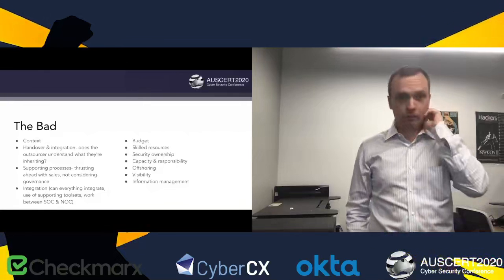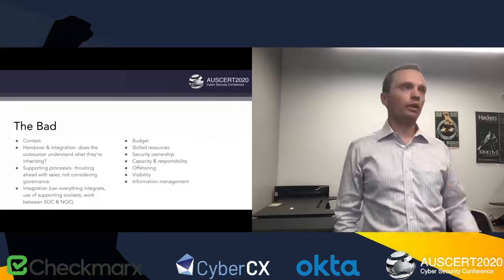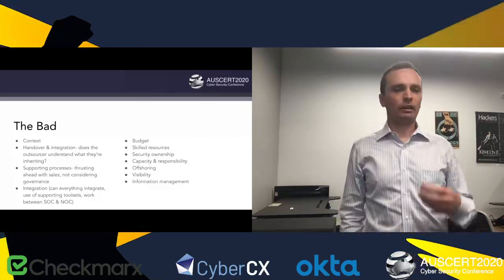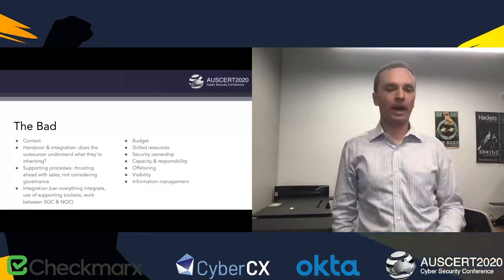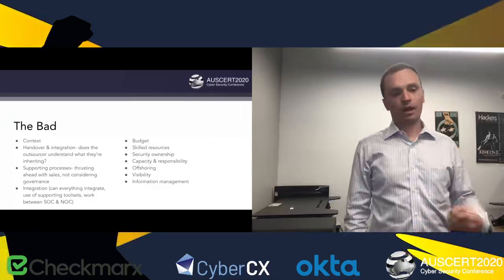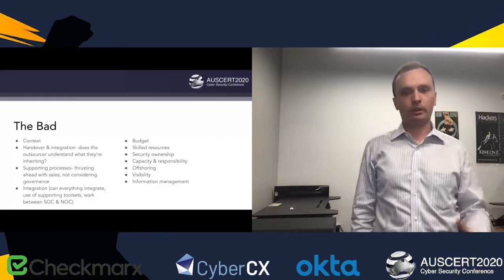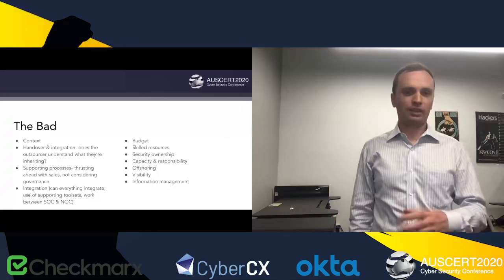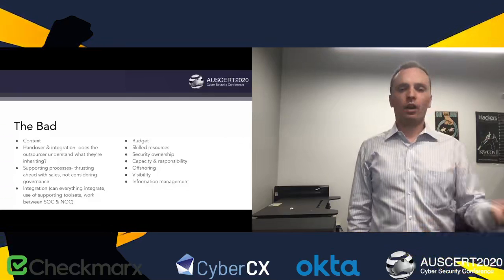I touched there before on that handover and integration of duties. So does your actual outsourcer understand what their role is and what they're doing, and do they have the context behind the organization that they're conducting an assessment on, and employing their services against, and off the back of that, does that translate into them being able to detect and respond effectively? So if you're just simply dumping a heap of technology into an organization, that's a little bit disingenuous, and it also disengages from that piece of handing over, integrating, and understanding what it is you're monitoring. And so I also come back to that context piece.